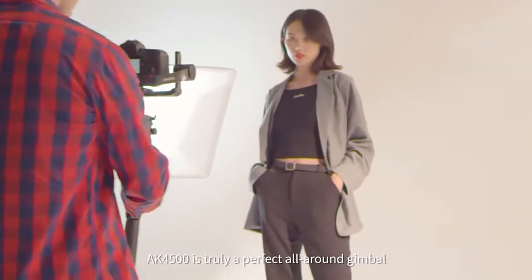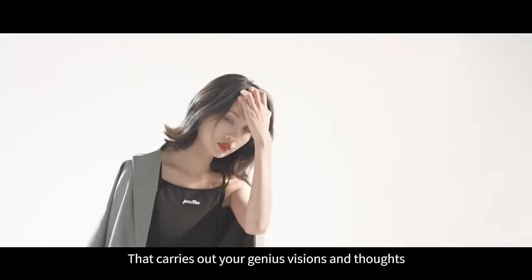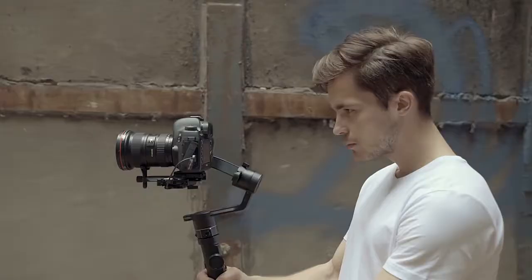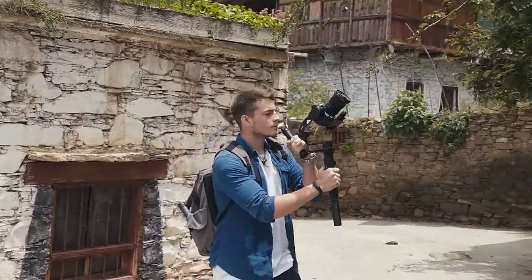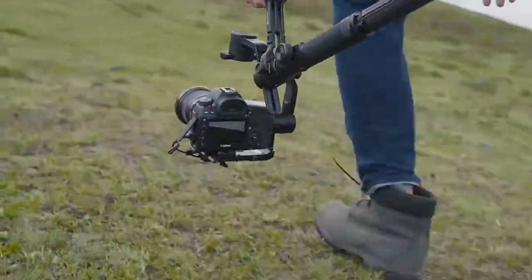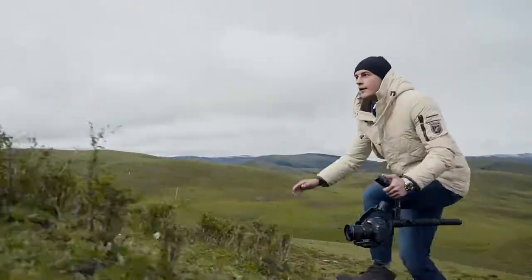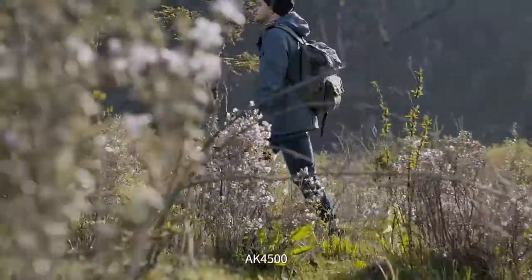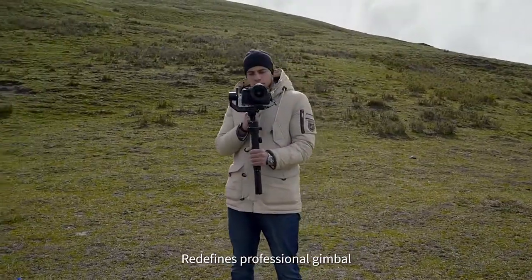AK4500 is truly a perfect all-round gimbal that carries out your genius visions and thoughts in a simple and reliable way. AK4500 redefines professional gimbal.